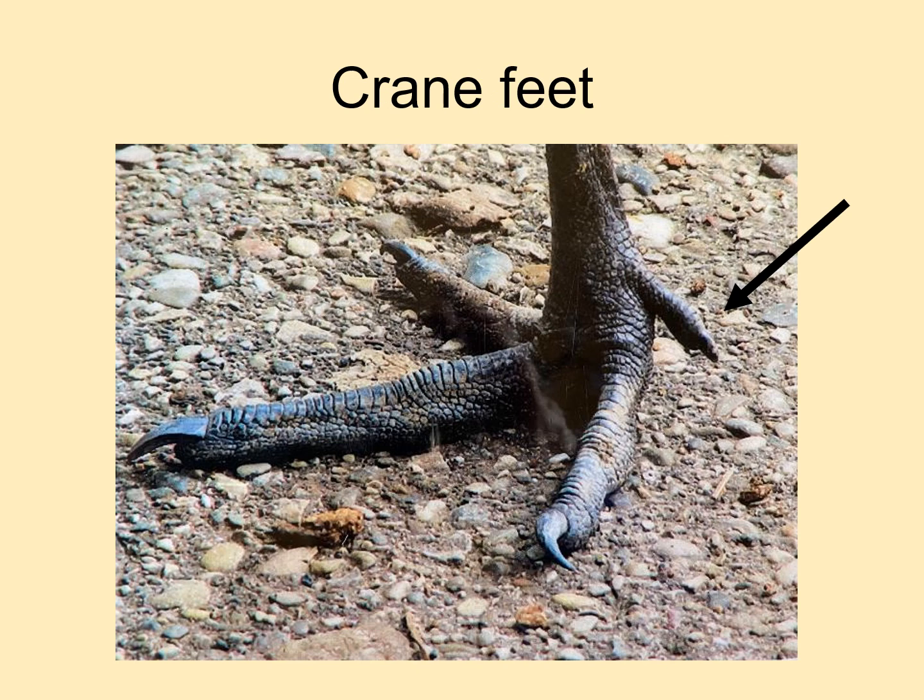Cranes have special feet. They do not have webbed feet like ducks, and that's because they usually only swim when their chicks are too young to fly and they want to move from one part of a wetland to another.